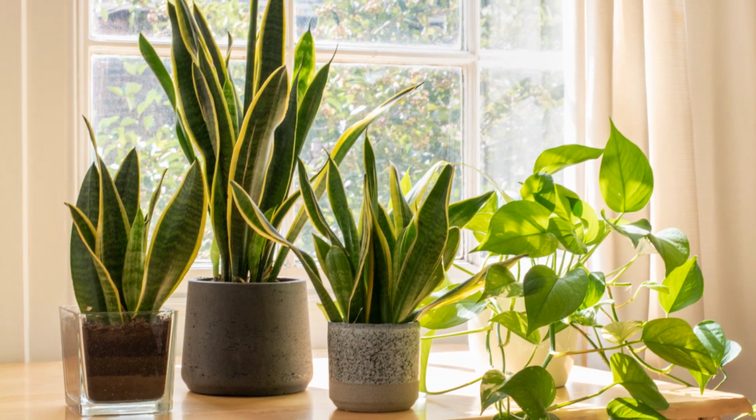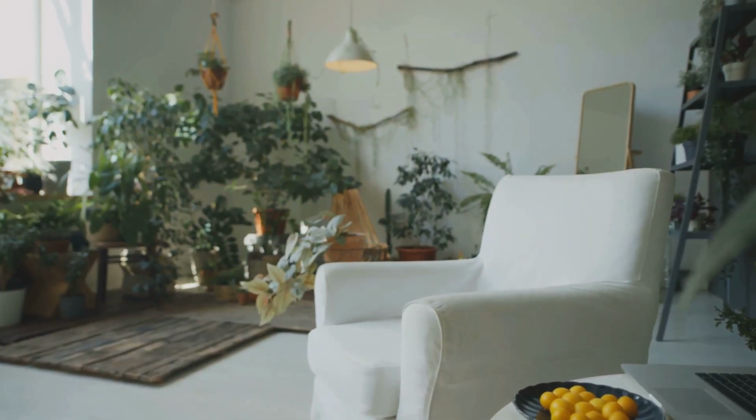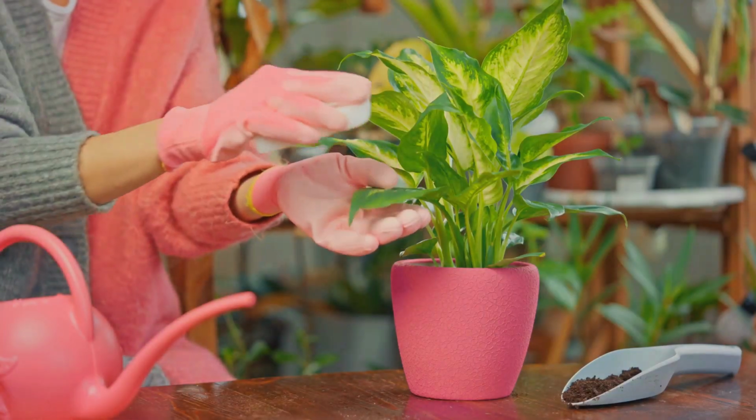Visualize a verdant oasis right in your corner of the bustling urban landscape. Picture a lush green sanctuary filling your living room, a place of peace and tranquility amidst the chaos. You're probably thinking this is a challenge too monumental, especially with a demanding 9-to-5 job. But let's assure you, it's not only feasible, it's also quite achievable.